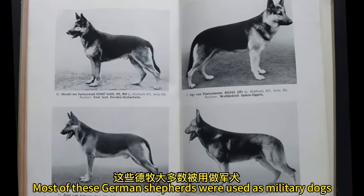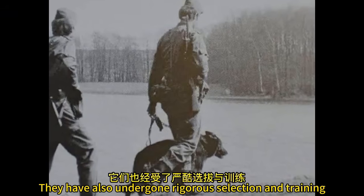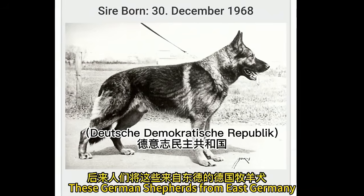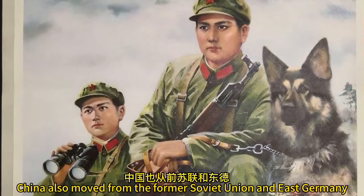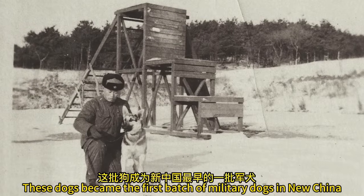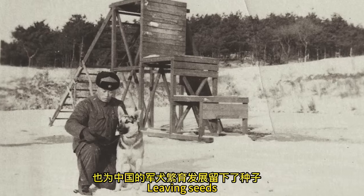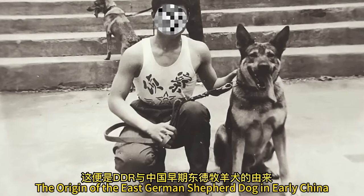Most of these German Shepherds were used as military dogs, patrolling the Berlin Wall. They also underwent rigorous selection and training. Because of the abbreviation of the German Democratic Republic, these German Shepherds from East Germany were later called DDR. In the 1950s, China also introduced a batch of German Shepherds from the former Soviet Union and East Germany. These dogs became the first batch of military dogs in New China, leaving seeds for the breeding and development of Chinese military dogs. This is DDR, the origin of the East German Shepherd dog in early China.